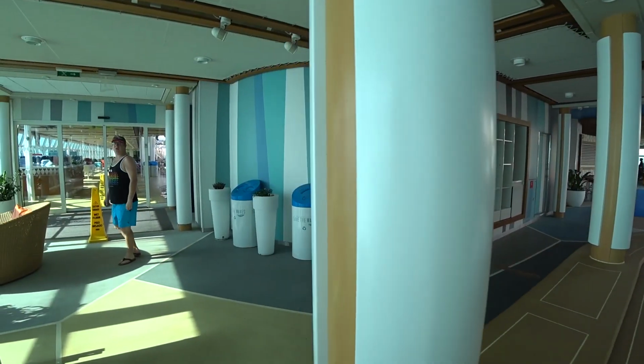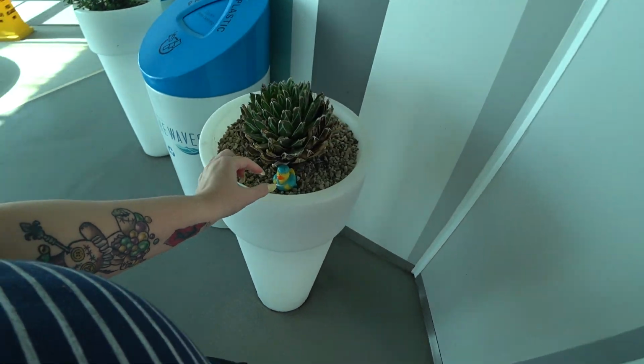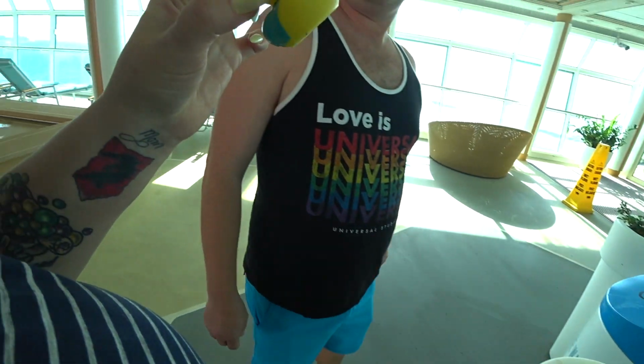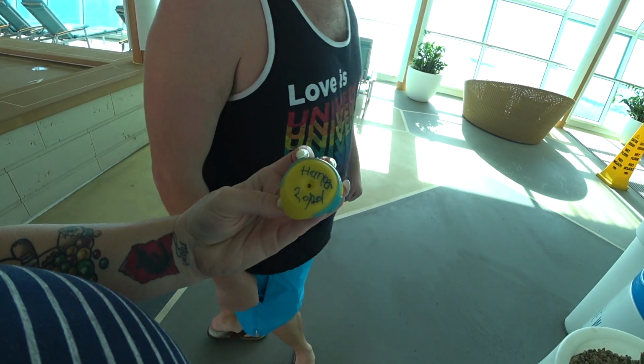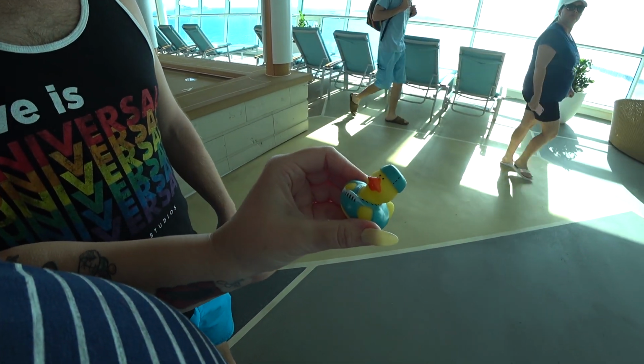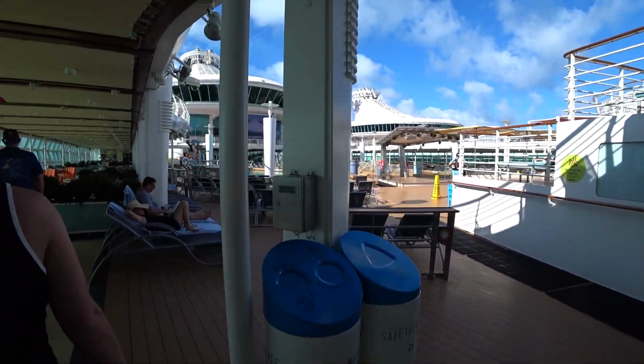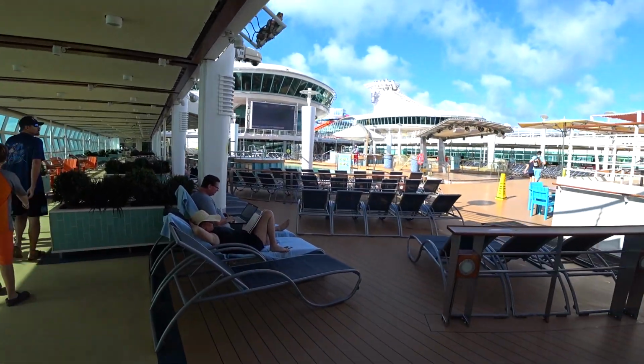Oh my God, I found a ducky. Aren't there people who hide these duckies on purpose? On cruise ships, I heard about that before. What does that say? I don't know, but it's a quarantine duck, so. Oh God. Anyway.